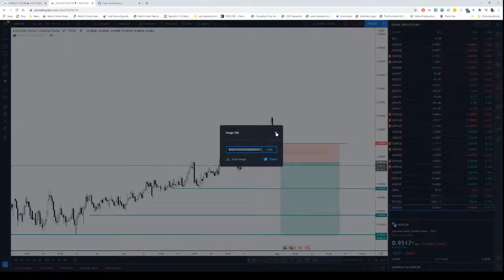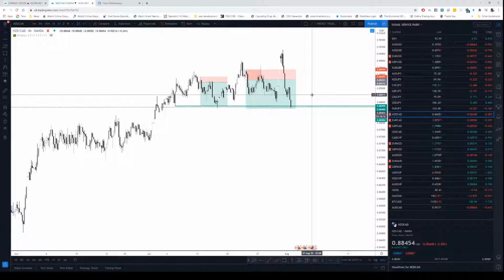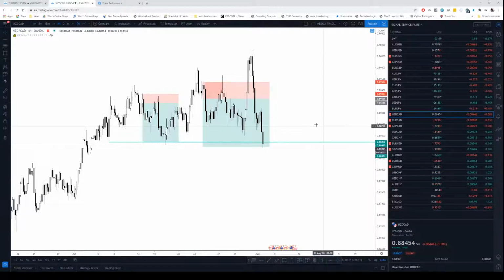Okay, maybe the New Zealand is already gone. It's already gone, so I'll not send that one. Just focus on the Aussie, because Aussie is what I'm expecting more weakness on. All right, so let's focus on the Aussie.